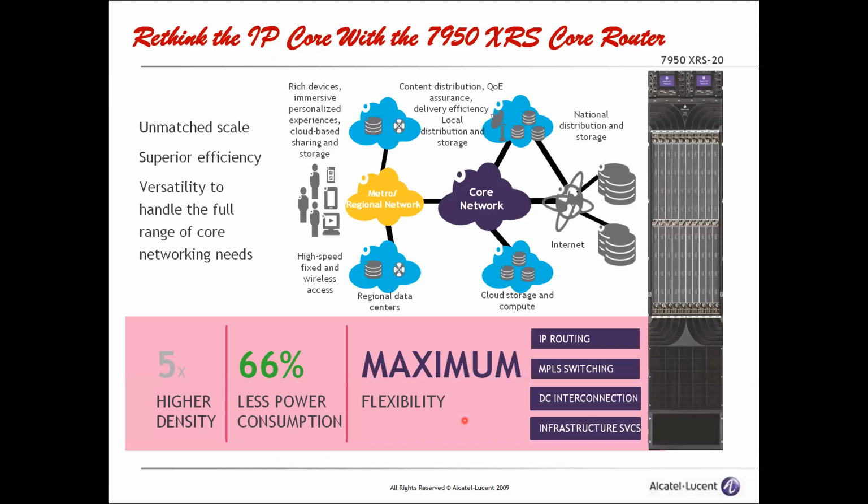Okay, let's see why we should have 7750 series devices in our network. So the basic reason is 5 times higher density, 66% less power consumption, maximum flexibility with all types of service and protocol, IP routing, MPLS switching, data center interconnection, infrastructure, unmatched scale, superior efficiency, versatility to handle the full range of core network needs, rich immersive, personalized experience, cloud-based sharing and storage, high-speed fixed and wireless access. So these are a couple of the benefits which you get from using this device.